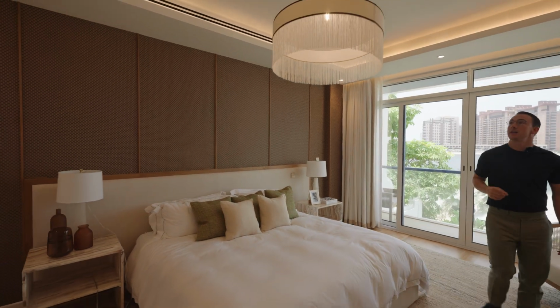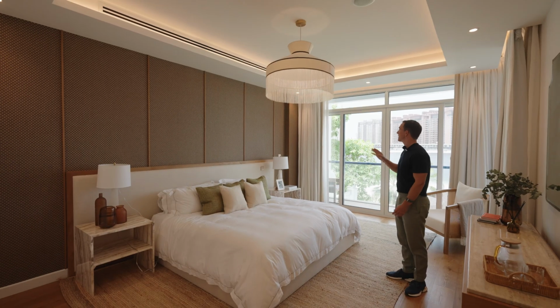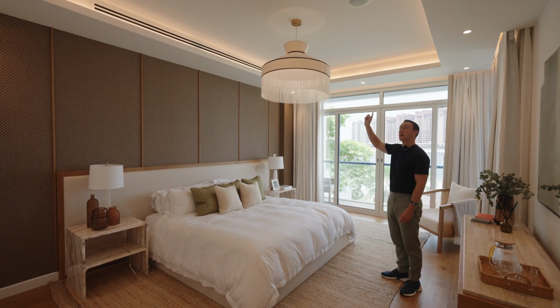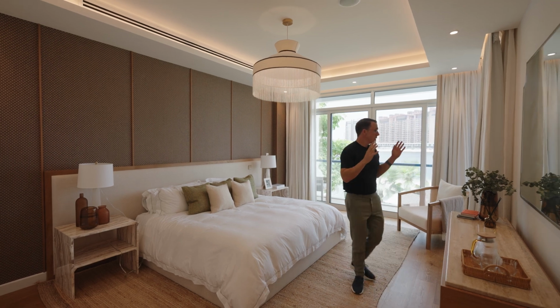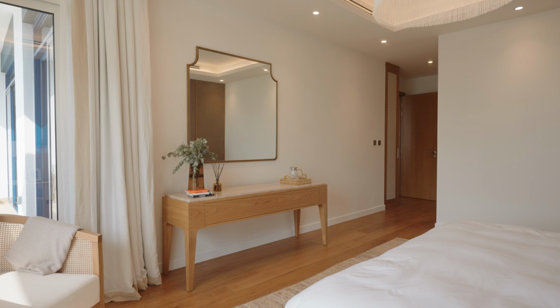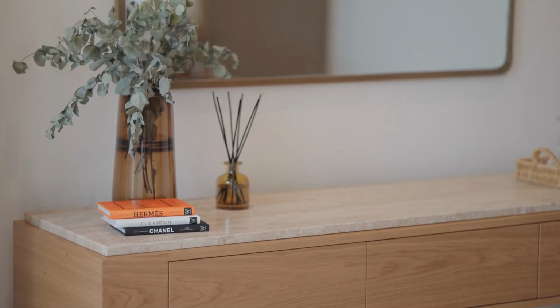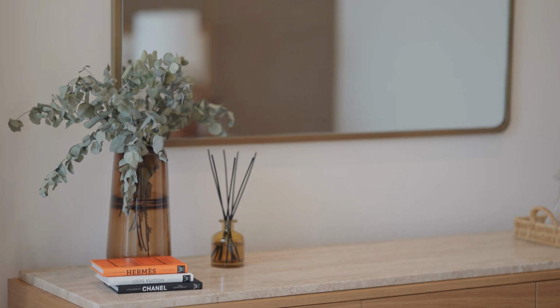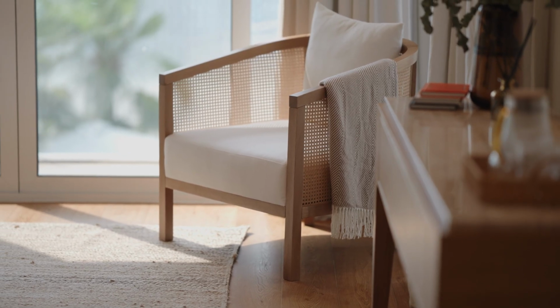Big lampshade, which really complements the bed. Super high ceilings. We have the AC going all around at the top, which is hidden in the coving, cove lighting, spotlights, big large mirror here, travertine table and drawers underneath the mirror. So you've got two balconies that you can access from this bedroom. And yeah, we're going to head down to the garden area and show you more about what it's like to actually live on the beach in Dubai.